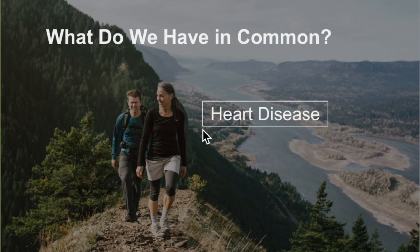So now we're going to cover heart disease. This is something that we actually all have in common, male and female. Heart disease is an umbrella term for a range of heart conditions that affect your heart, including blood vessels, coronary artery disease, heart rhythm problems, arrhythmias, and heart defects like congenital heart defects.